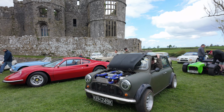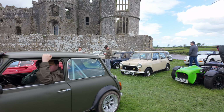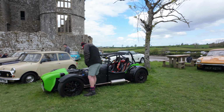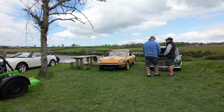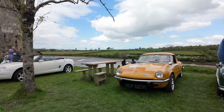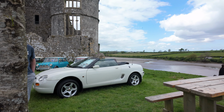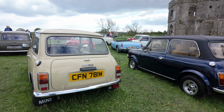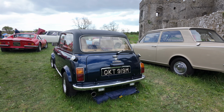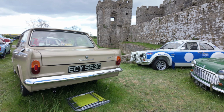But today history takes a different form, with polished chrome, white walls and V8s. And what better place to hold a celebration of the machines that defined the 20th century. The atmosphere is electric. Enthusiasts from across Wales and beyond have gathered to show off their prized motors. You can smell the polish, hear the hum of tuned engines, and feel the nostalgia in the air.